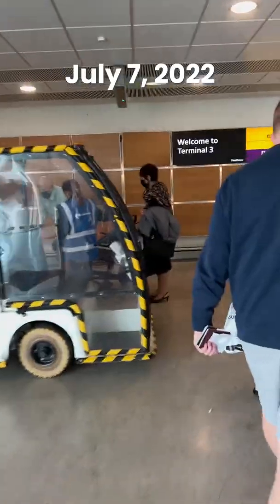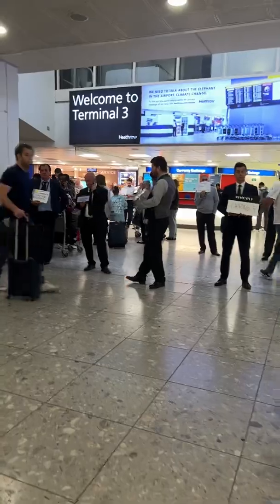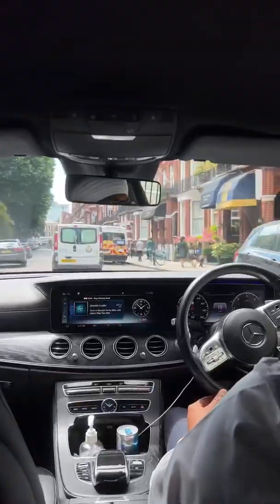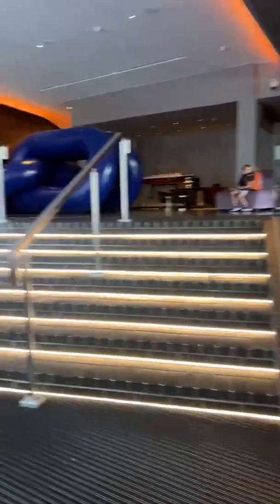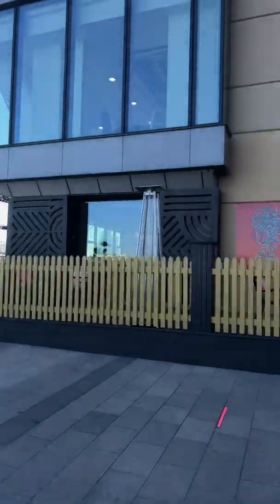So we have landed in London, this time on purpose, because the last time I was in London it was by accident. And here we are. We are here in London for Tudor. They have an event that we don't know enough about yet because they're not telling anybody, or rather we're not supposed to tell anybody. We're at the Sea Containers Hotel on the walk, basically London by the River Thames.